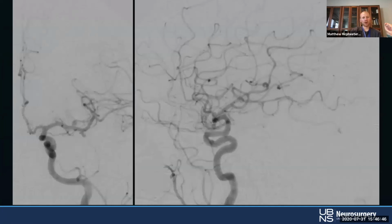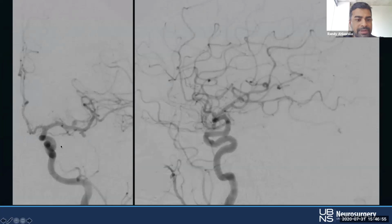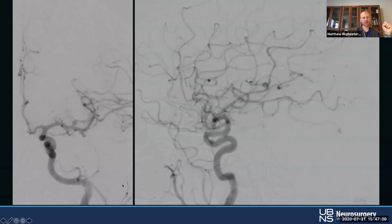And how about this? Randy? So the injection looks like a left common carotid. Left common carotid, perfect. You have the ICA and the ECA vessels filling, perfect. And I actually gave you a little break here, so you know that's two different views.